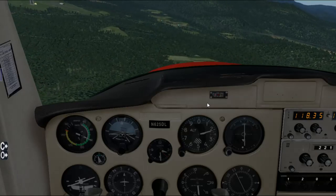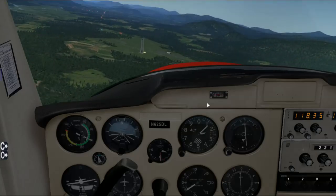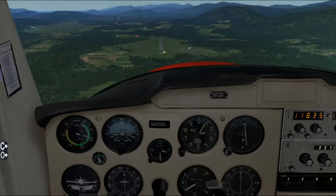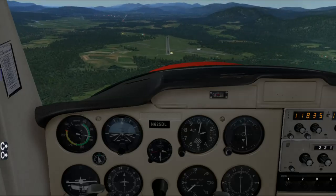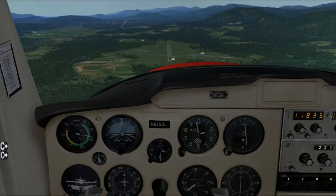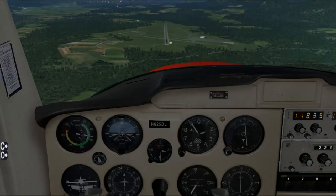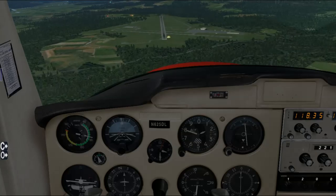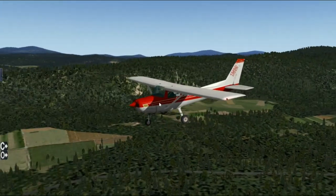Come on. Alright, I really want to watch my descent speed, because it's going to be really easy to screw up my descent. Go. That's right about 500 feet a minute, and I'm probably a minute away. And I'm about 300 feet above. That doesn't seem right. Actually, I'm still too high, aren't I? My angle is wrong.